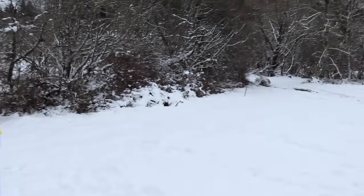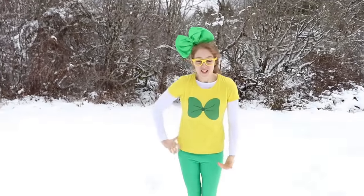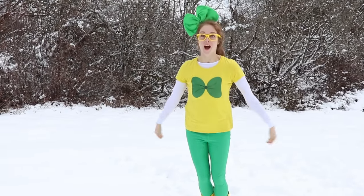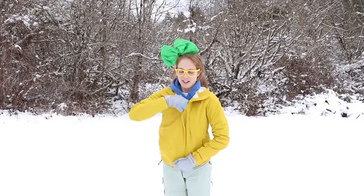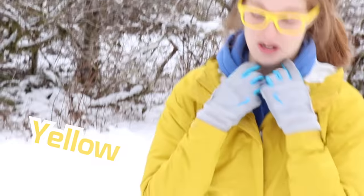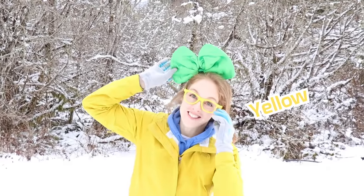Look where we are. It's like a winter wonderland. I love the snow. Do you love the snow? Oh boy, it sure is cold out here though. I gotta get my warm clothes on. Oh, that is so much better. Oh, I love being cozy. I got my green snow pants on, my yellow jacket, and a blue sweatshirt to go under it. And of course, my yellow glasses and my green bow.